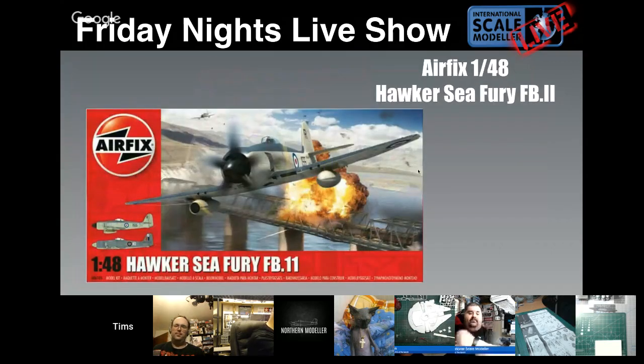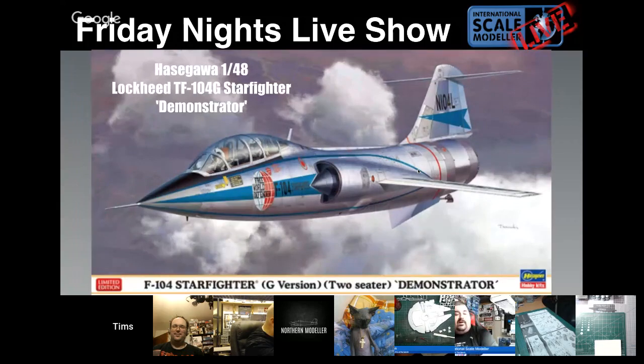Airfix, I have got their Hawker Sea Fury FB11. Was that maybe 2? Why did they put II instead of putting 11? It's the Roman numerals, that'd be XI. No, they're actually numbers on the box. That's 11. That's 1 and 1. I can't see the box, it cuts it off at the bottom for me. Yeah, that is the number 11. Anyway, I want the kit. FB11, that's what I work out. I'll be buying one anyway. I'll Google the picture in a minute.